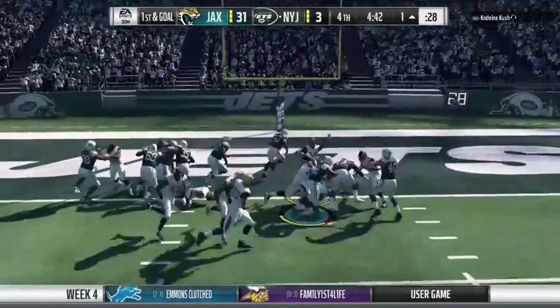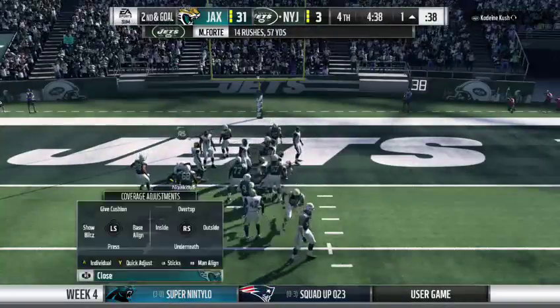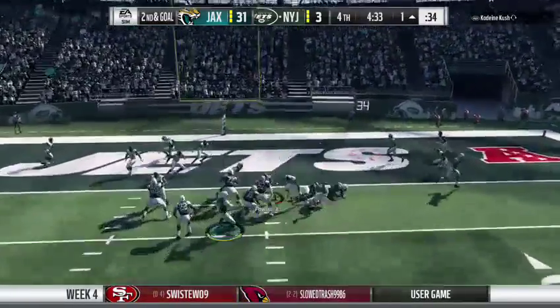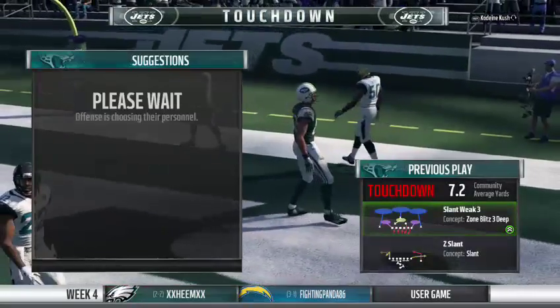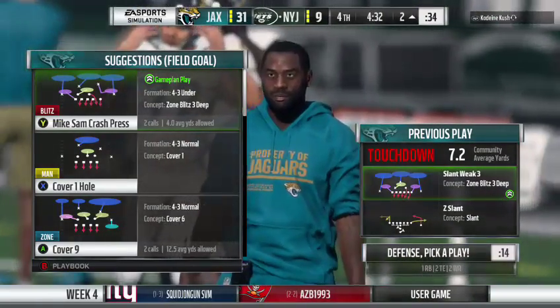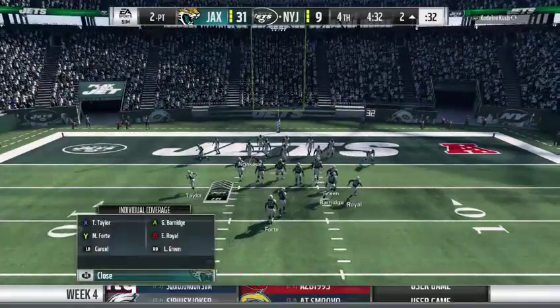First and goal from the 1 as they look to punch it into a mass of bodies, and I think they held him out. They did. Call it no gain, and it's going to be second and goal. Back to throw here. Got a man, it's caught. Touchdown, Jets. Vincent Jackson, his first touchdown on the year. And the Jets are able to close the gap just a bit.